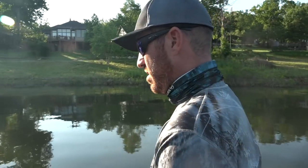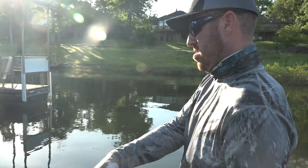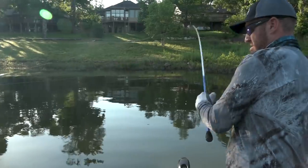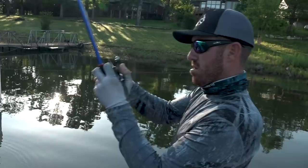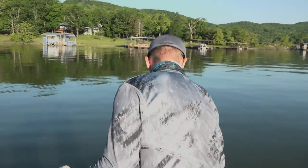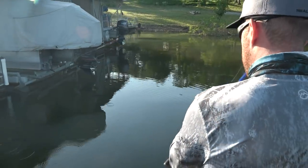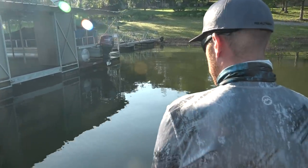I want them easy. You pitch a sucker up there and chunk. Two bites. Don't get me wrong, they could be big ones, but that wasn't a big one, but there should be some around. There's one up underneath the dock following it. Big one.